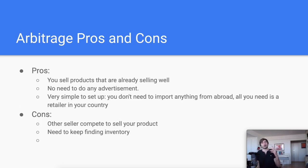Let's look at the arbitrage pros and cons. The main pros of arbitrage is that you're selling products that are already selling well. In that sense, there is no risk there. Like when I choose to sell this controller, well, I know that everybody's buying that every day. So that's a great advantage because it's a product that people are buying every day. You just come on the product page and you say, hey, I'm selling that.